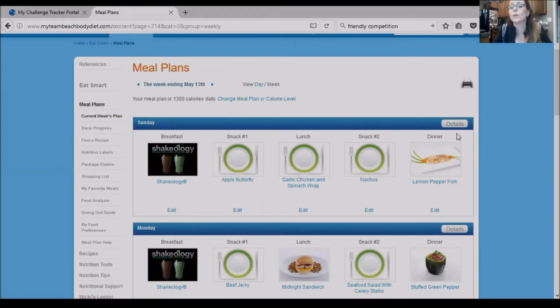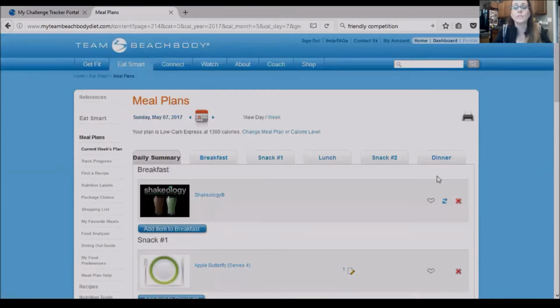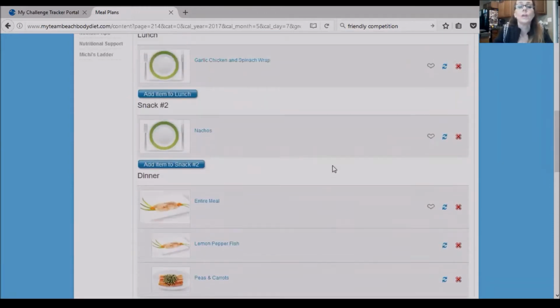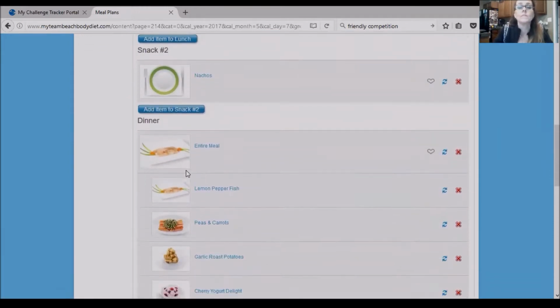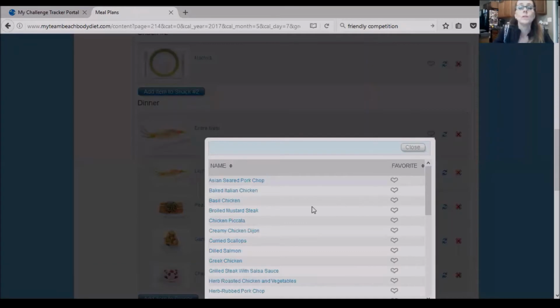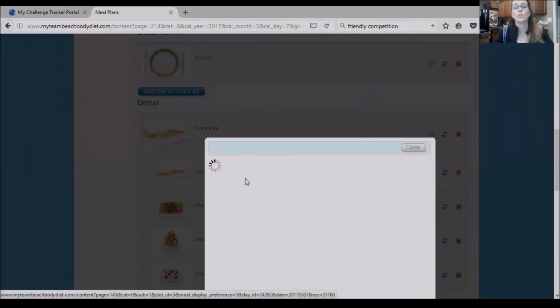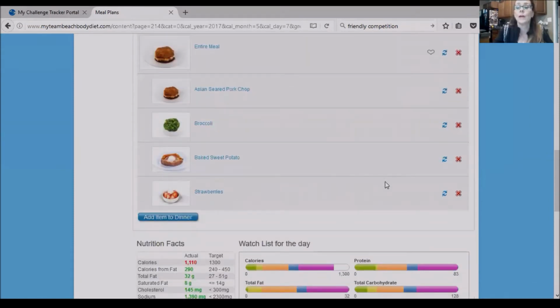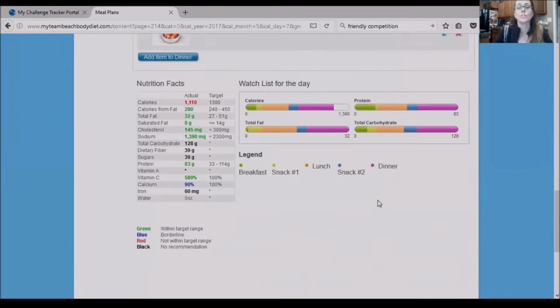So let's say you are not a fan of the dinner that they recommended. Okay, maybe you're not a fish eater. You go to your dinner option here, and let's say you want to swap out that meal for something else. You just substitute the meal with an Asian seared pork chop, and it will replace that dinner with a new meal, and it will update all of your nutritional information.